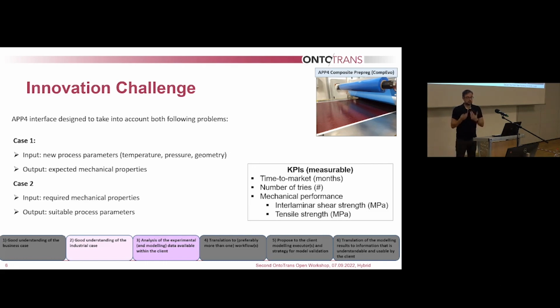As a second case, you already have defined the required mechanical properties, and the objective is, as an output, to find the suitable process parameters to obtain these required mechanical properties. So in the first one, you're constrained by the process parameters, and you want to know what mechanical properties you're going to get. The second one is the other way around: you are bound by your required mechanical properties, and you want to know which process parameters are suitable.